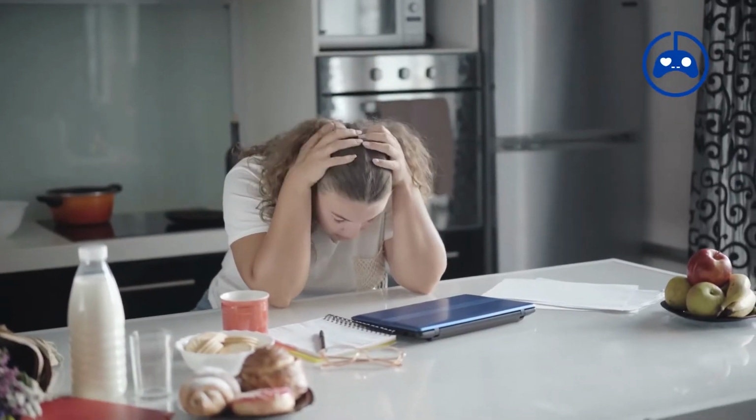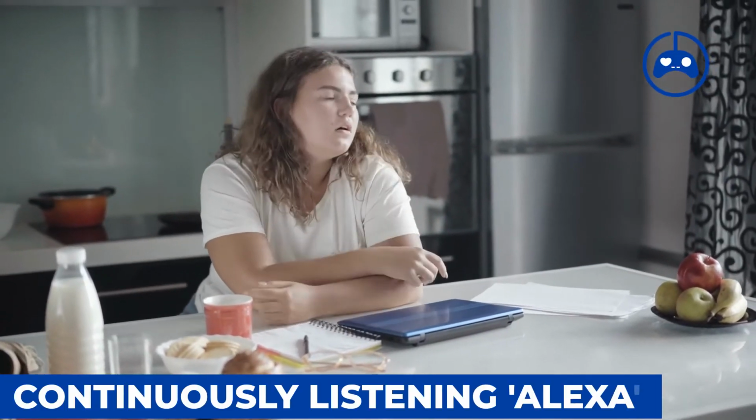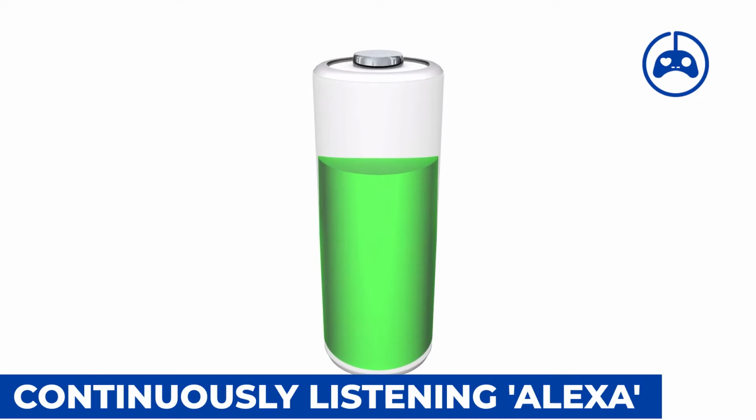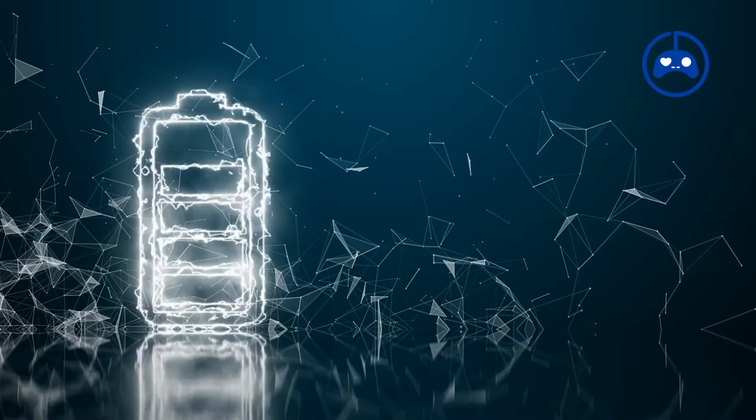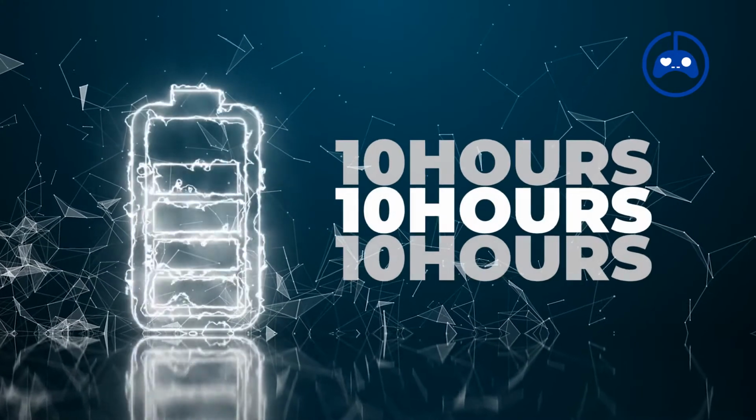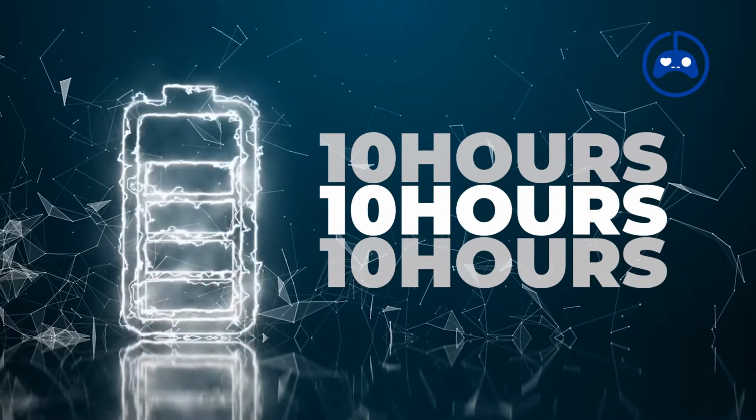What's more, assuming you used to feel stressed over the continuously listening Alexa depleting your battery duration quickly, sit back and relax. That issue has been tackled, presently asserting a battery duration of 10 hours compared with 8 hours before.